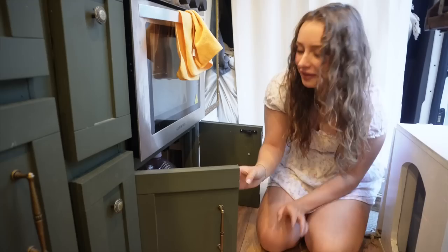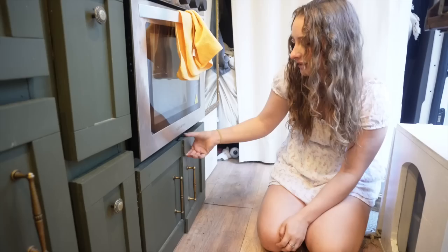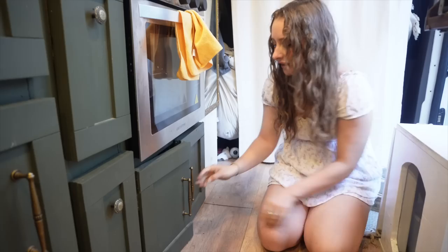And then to close them, I didn't cut this that great. So to close them, I have to do this one first, slam this one in for it to close. Otherwise, if I do this one first, it just won't close.